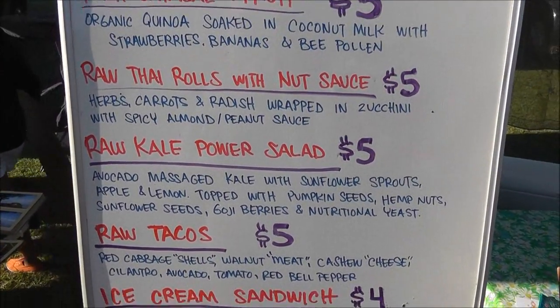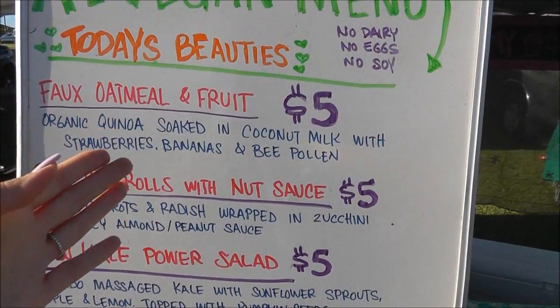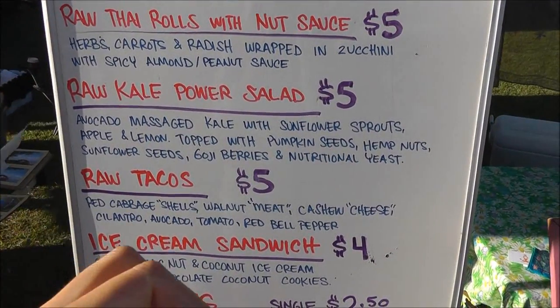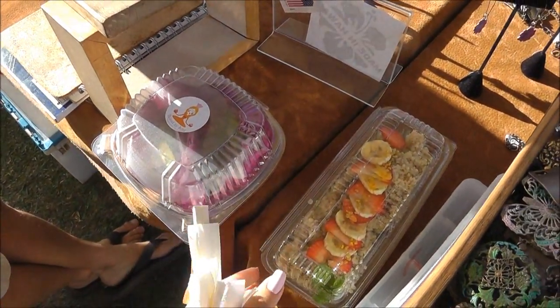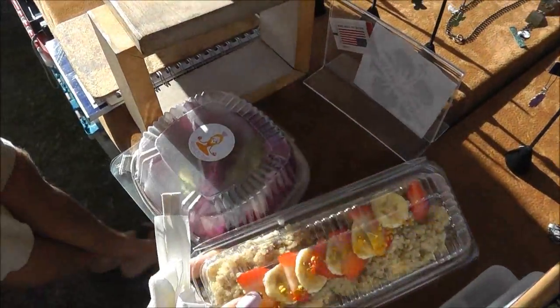All right, I'm at Amy's booth, and there we have the raw tacos. Awesome. Last time, I forgot to mention what I had actually got. Those actually weren't tacos because she was sold out. I ended up getting the salad that had the avocado on it. Oh, it was so good. So if she still has the tacos, I'm going to get those. So I got the raw vegan tacos and the faux oatmeal, which is made with quinoa and fruit on top.